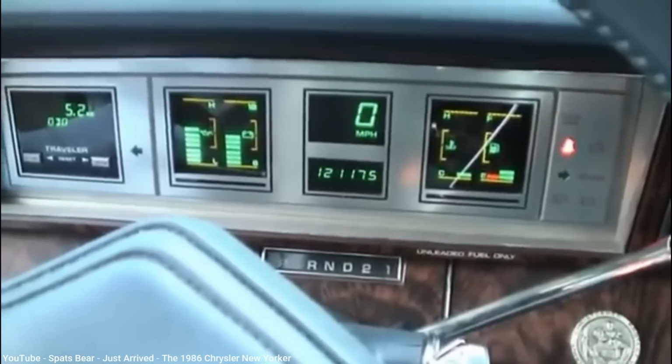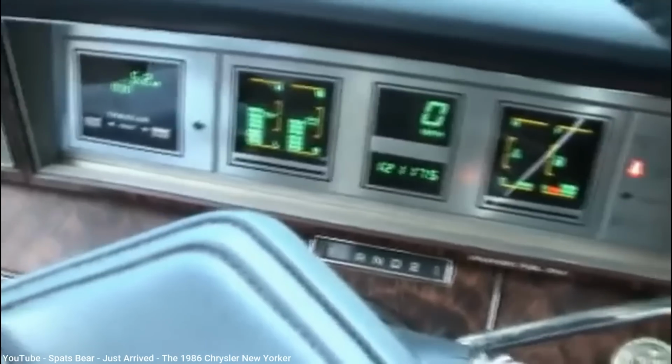So they were phased out across all the Chrysler models within the next few years. Sales of the New Yorker managed to average around 60,000 per year during the 1980s, up until a new design was available in 1988.